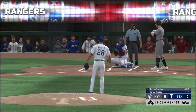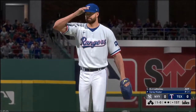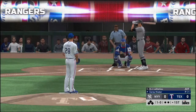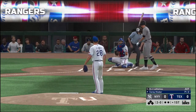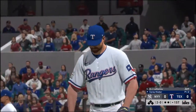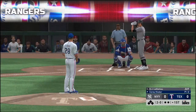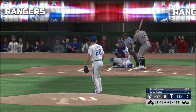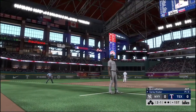And that one's in on the hands to start the inning. It's ball one. First pitch, 1 o'clock. Now the 1-0. No, inside. Can't complain a bit about the weather here. 75 degrees our temperature at first pitch.